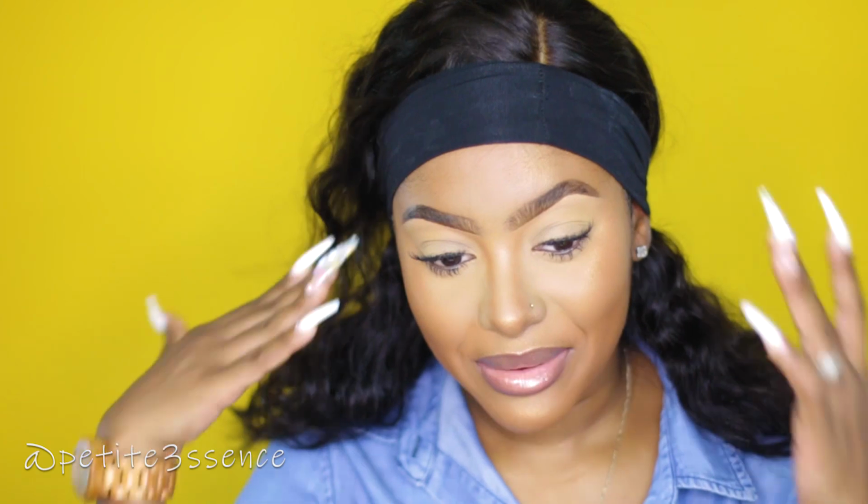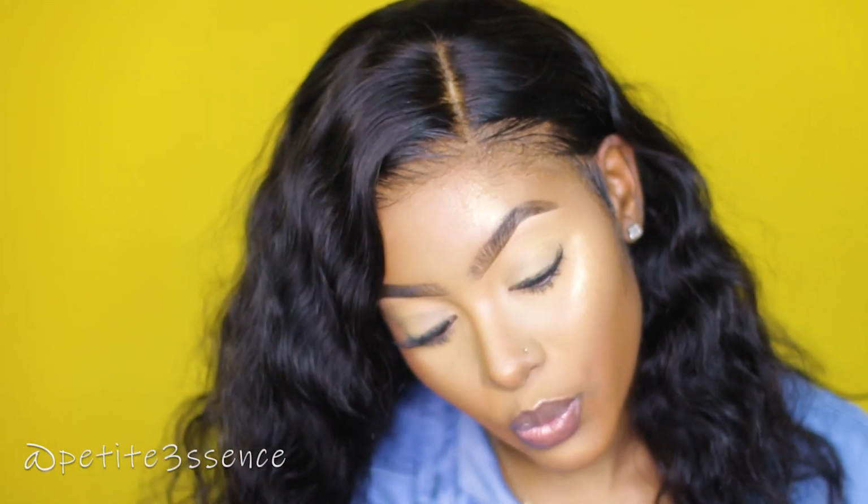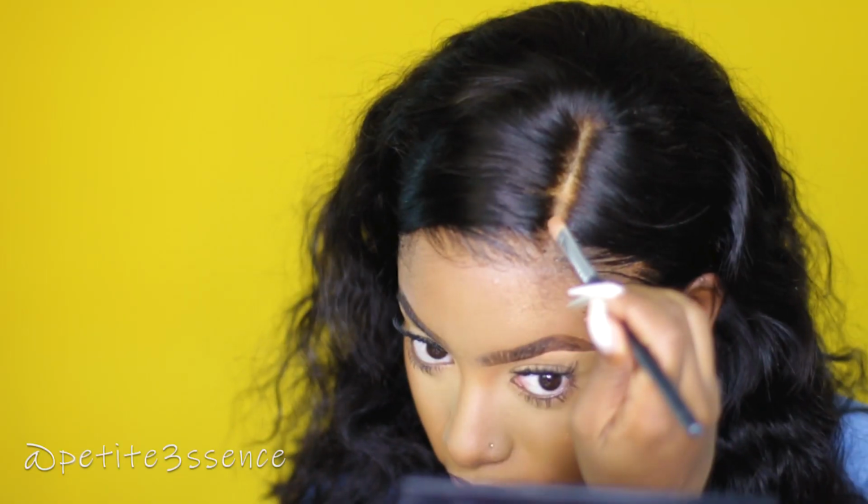You can see I changed. During that time I had this scarf tied down on the edges so the wig could lay even more secure, because we want that very realistic look. That's what I always strive for with all my lace wigs anyway. And look at that parting. I haven't done anything to it as yet. Of course, you see this part is lighter because of the wig cap. So what I'm gonna do to fix that is get my face powder and just balance out the tones right there.